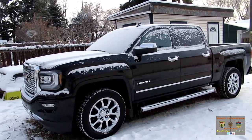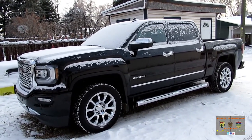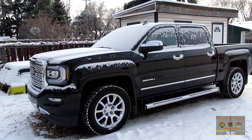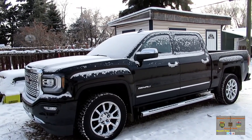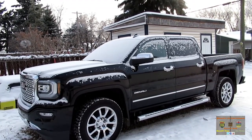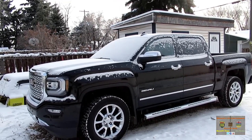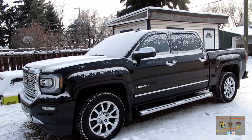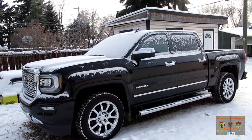Well, I know it's covered in snow, and I know you really can't get a good look. But we have ourselves a 2017 GMC Sierra. It's got the 5.3 liter V8 engine. Of course, four-wheel drive, standard options like air, tilt, cruise. It has a power sliding back window, power sunroof, leather seats, and well, it happens to be the Denali trim package, so it has a little bit extra bells and whistles on top of that.